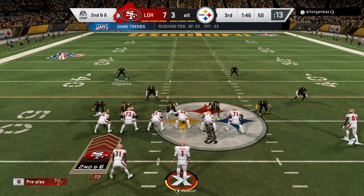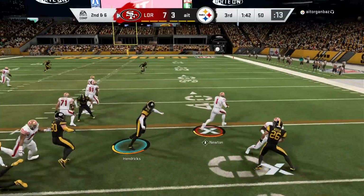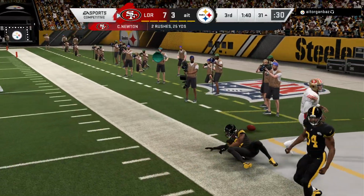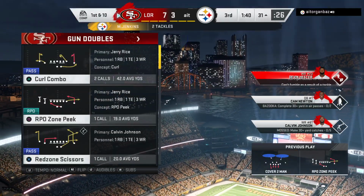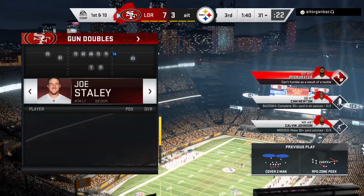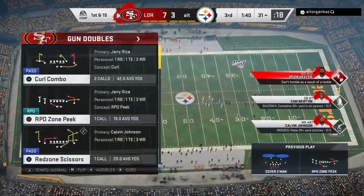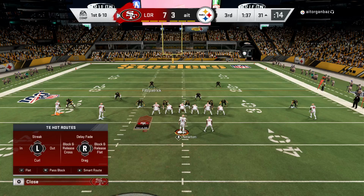Cam fakes the give and keeps it. Flush to his right. And now he's going to use his legs. Cam fighting. He lost the football. It's out. But this will get out of bounds, so possession will stay the same. The coverage may be too good that time as he breaks away for 19 with his legs and a first down. Line of scrimmage, the 31 now on first and 10.